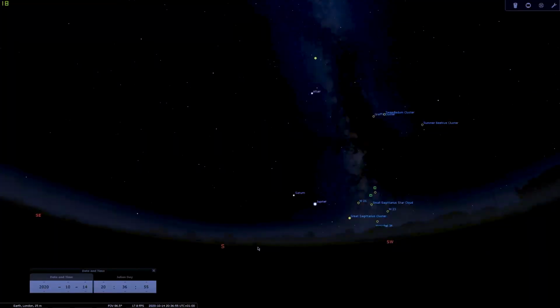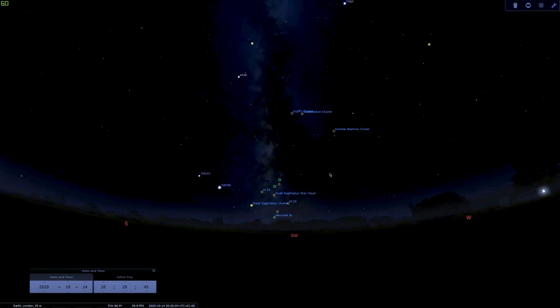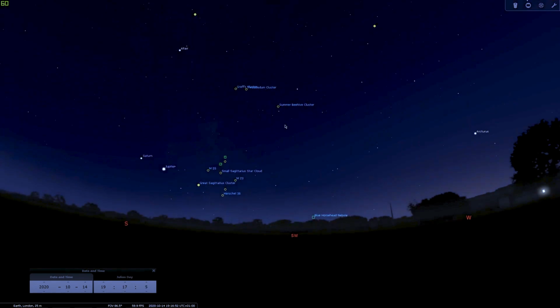Let's jump onto the computer now and do a deep dive in the northern and southern hemispheres in Stellarium. So let's jump into the northern hemisphere. Looking from a wide angle and landscape perspective, the Milky Way core has now set after sunset, so we will no longer be able to see the Milky Way core until next year.